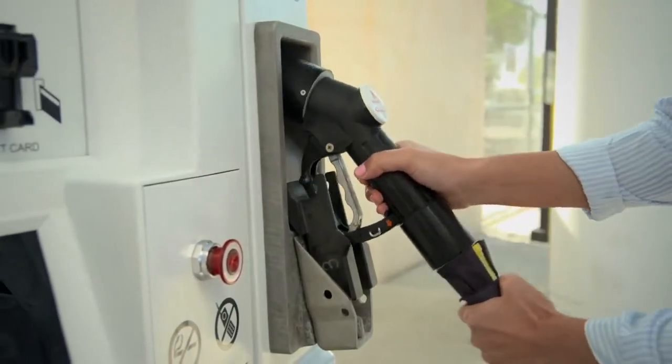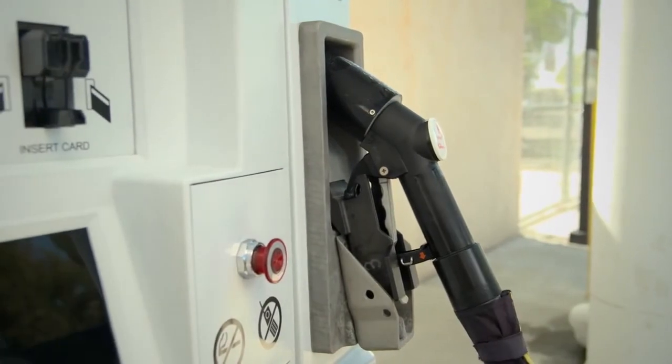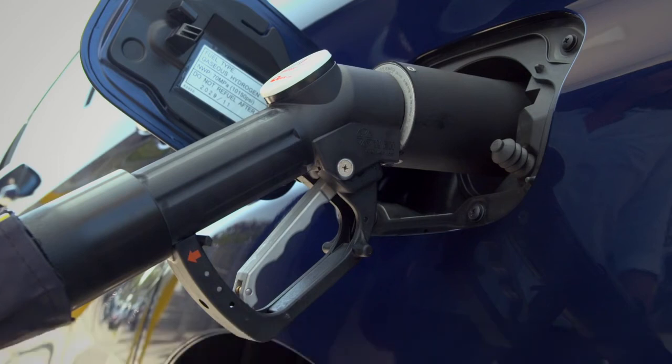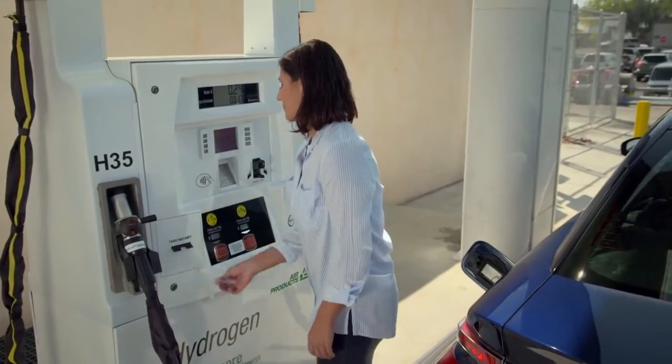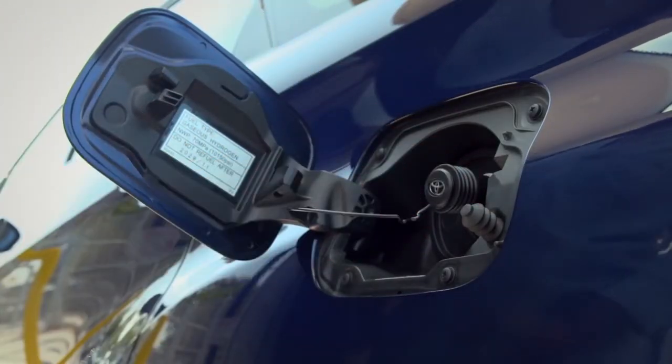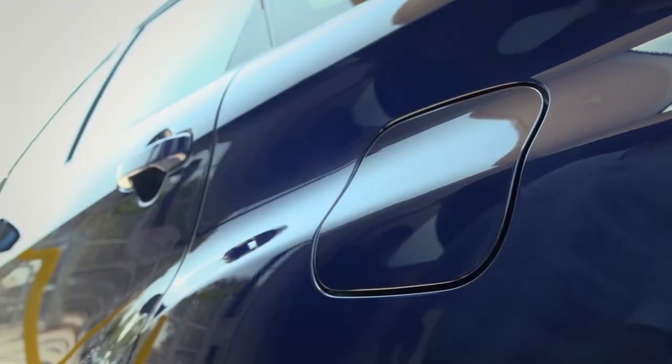If the nozzle can't be removed, it may be temporarily frozen to the vehicle. Do not try to remove the nozzle forcibly, or you could cause damage to the vehicle or dispenser. Wait a few seconds for it to thaw and try again to remove it. Then, place the dust cap back on the receptacle, close the fuel door, and fueling is complete.